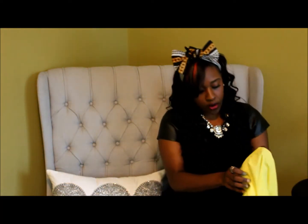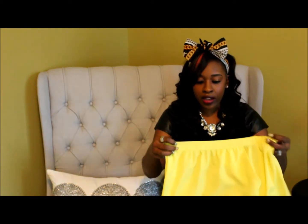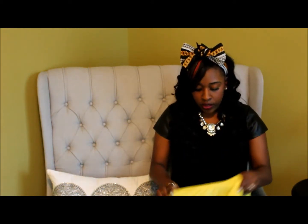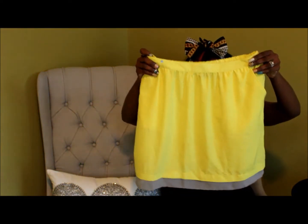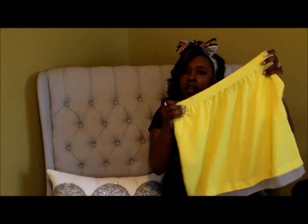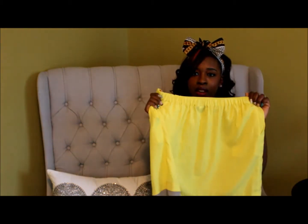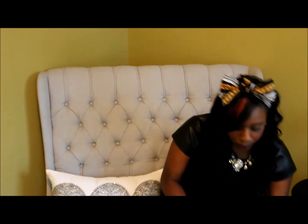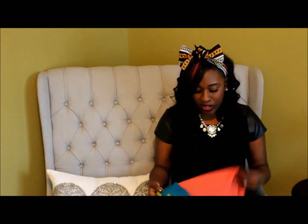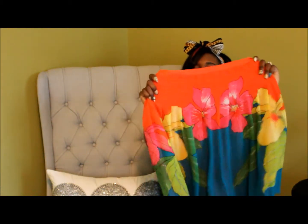I got a couple of skirts. I'm trying to get more into skirts and dresses, so that was the focal point of my last thrift. I got this chartreuse Mossimo with a gray bottom skirt that I thought was absolutely adorable. They also had it in a peach color, but it just did not pop like that one, so I went ahead and left that. I also got this skirt, this floral print little number.